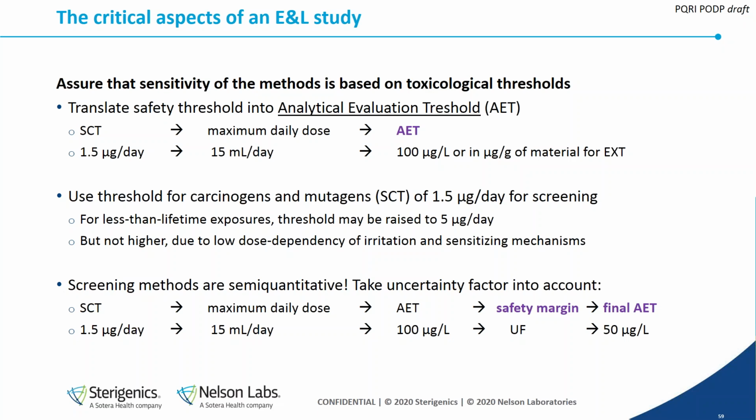And then last but not least, account for analytical uncertainty when using screening methods. By using an uncertainty factor, this will result in an additional safety margin. This uncertainty factor, and that is very important, should be rationalized by your analytical lab. And it depends, of course, on the analytics and the methods that you are using. Here in this example, it is 2, but it might as well be 4 or 10. And then ensure that the sensitivity of the methods is attuned to the appropriate safety concern threshold.